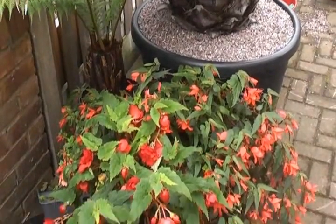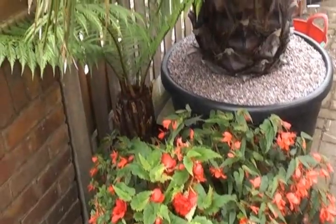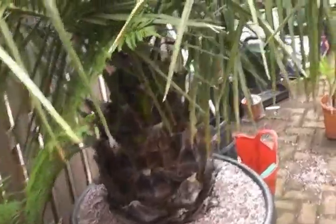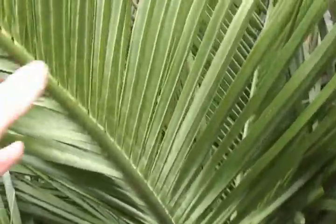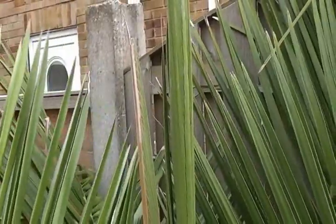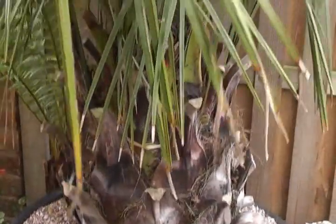So some more pots, flowers, begonias which I'll lift and store, tree fern, big drabea which has grown pretty well this year. Got 1, 2, 3, 4, 3.5 new leaves. That spear coming out as well. So hopefully I'll be able to get that in the ground within the next year if I ever sell a house.